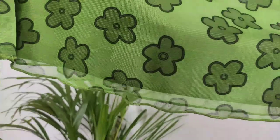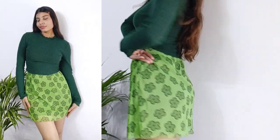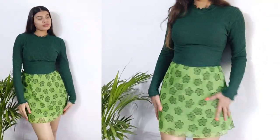And yeah, the skirt has lining too, so it's very comfortable when you wear. It's not see-through at all. It is a super amazing skirt, very good quality. Yeah, the material is polyester, very soft, very comfortable on the skin. And this is also a perfect vacay attire. Like, you can wear this on your vacation. I'm totally obsessed with the print, the color and everything of the skirt, the quality, the fit, everything.